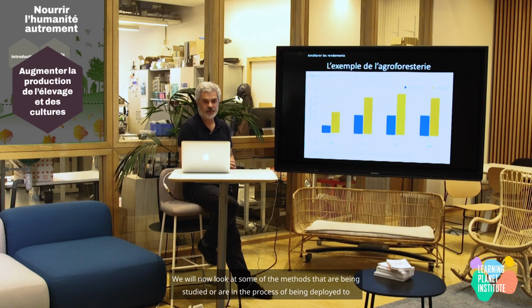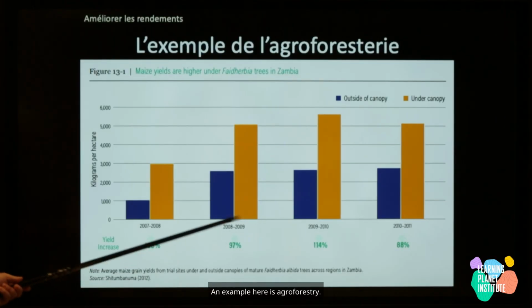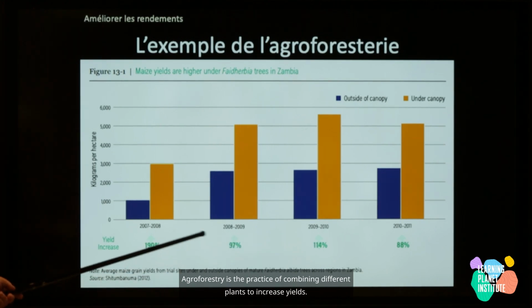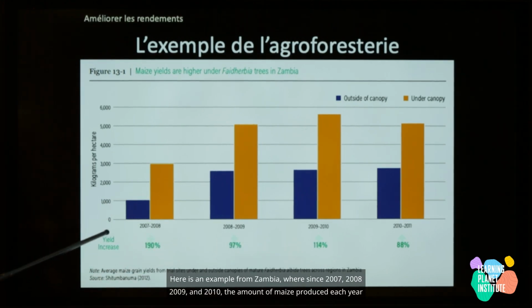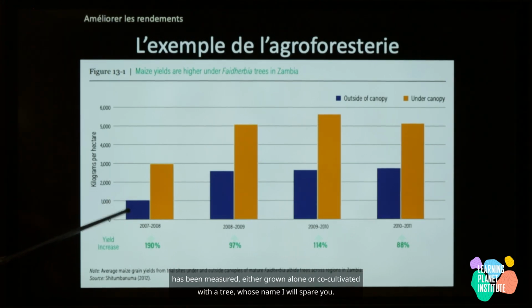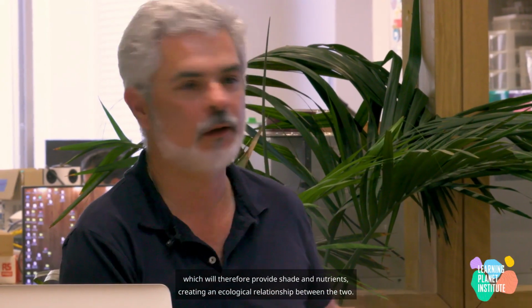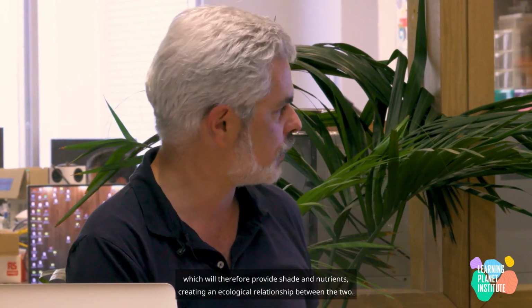We will now look at some of the methods that are being studied or are in the process of being deployed to improve yields. An example here is agroforestry. Agroforestry is the practice of combining different plants to increase yields. Here is an example from Zambia, where since 2007, 2008, 2009 and 2010, the amount of maize produced each year has been measured, either grown alone or co-cultivated with a tree whose name I will spare you, which will therefore provide shade and nutrients, creating an ecological relationship between the two.